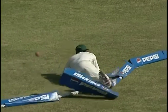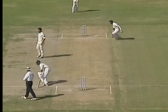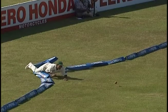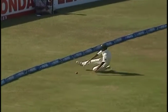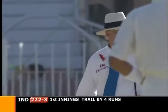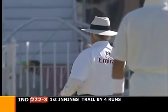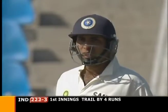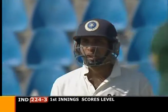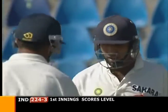4. That leg or foot was touching the rope at the same time he scooped the ball back. So it has to be a 4. No part of the body. So that foot is on the rope there when the hand first touches the ball. And there we go. Finally, it is signalled. And another half century to Laxman. He's got them at a rapid rate as well.